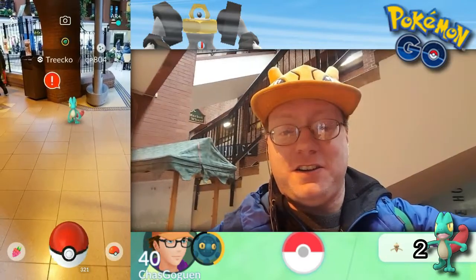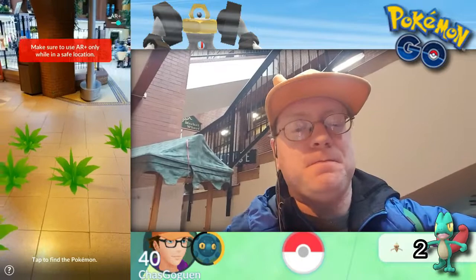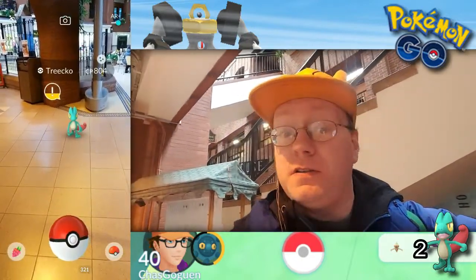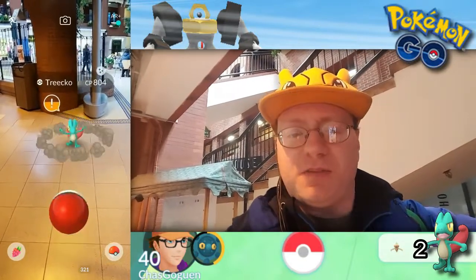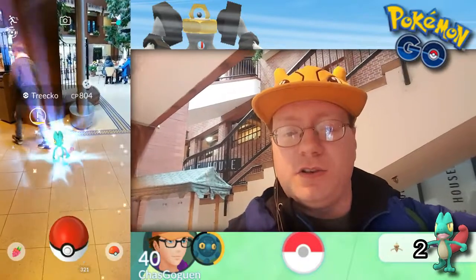Another shiny right here. Whoop, calm down. Oh, hang on, no, we're not done just yet. Actually, my little buddy Cheese Dibble also got a shiny, might be the same one. He said his was 600 something, this one's 804. So we're gonna use the Golden Razz, of course, and sneak up on it.